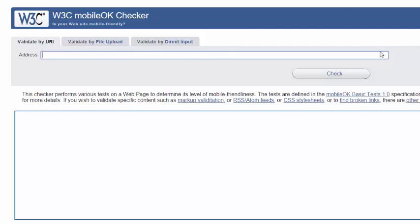I actually had one of my websites come through with flying colors through the Google test, but when I put it through the W3C Mobile Checker, I found that there were two things on the site that were preventing it from showing up on about 75 to 80% of the mobile devices out there. I never would have known that if I had just run it through Google. So the W3C compliance checker is an ideal test to pop your URL in, click the check button, boom.